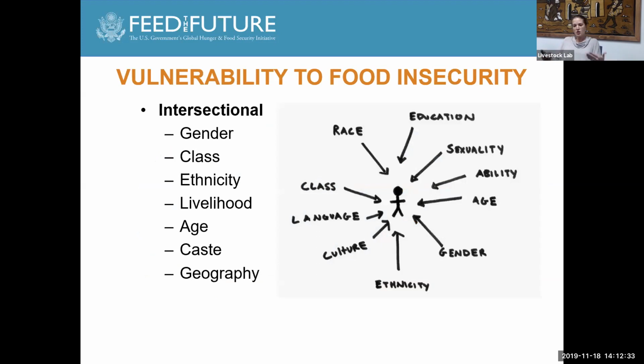And as we begin to hone in the conversation to an individual level, and think about how people are either food secure and nutrition secure or not, we have to begin to think about who's vulnerable to food insecurity. We do a fairly good job in development and in research thinking about, for example, in nutrition, women and children as highly vulnerable populations for a litany of reasons. But one of the things that we're not necessarily very good at is unpacking what it means to be a woman, or what it means to be a child, because it's not a universal experience even within a country or a region.